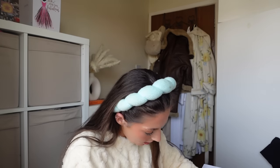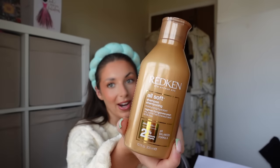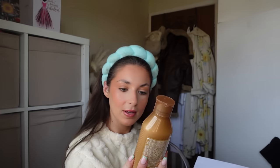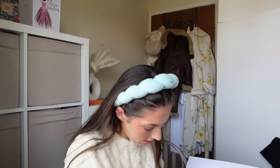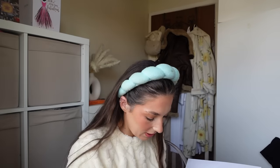This is their all soft range. How cute is that packaging? I'm sorry. The caramel. This has got argan oil. It's pH balanced. It's for moisturising and hydration. That's so good. So that's their cleanse and condition, shampoo and conditioner. Honestly, that's so good because I was running out of my Redken.